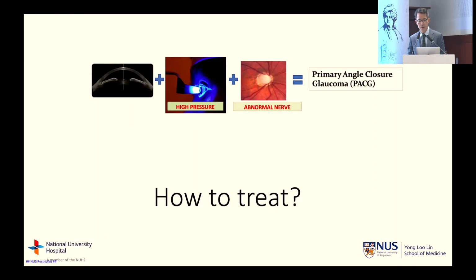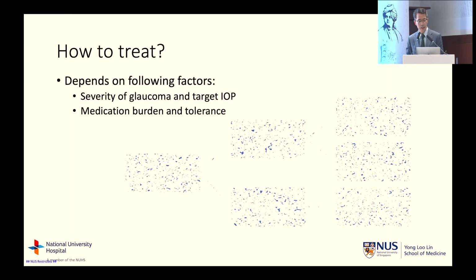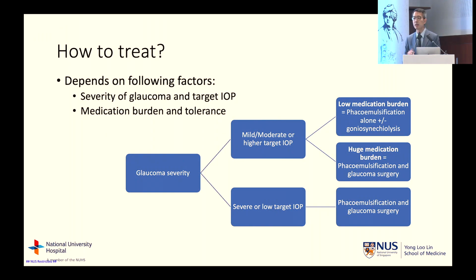And lastly, if a patient has established primary angle closure glaucoma, what do we do then? I look at two big factors. One is the severity of the glaucoma and the target pressure, as well as the medication burden and the tolerance to pressure. So looking at severity, if this patient presents with mild or moderate glaucoma with higher tolerated target intraocular pressure, you can perform either just phacoemulsification alone or with goniosynechialysis, and some people have mentioned that goniotomy is also particularly helpful in this case.